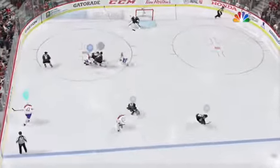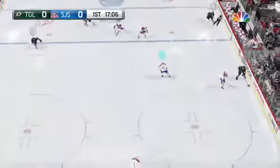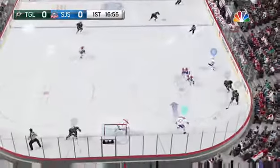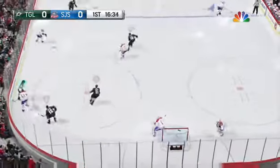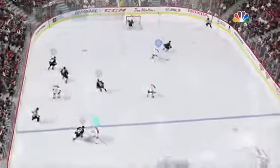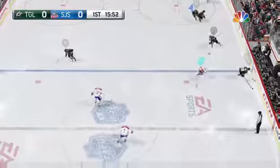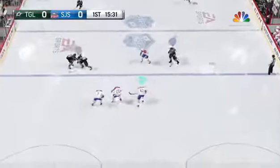Poke checked away by Alexi. Back in his defensive end to get it, and sent away to Strome. And now it's directed to Stoner. St. John's in their own end with possession. Left wing pass to Andrews. Along the boards, he keeps it going. Picked up in his own end by Stevens, on to Strome. Nice poke check by Mason.